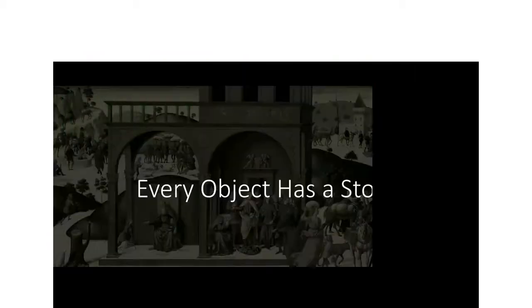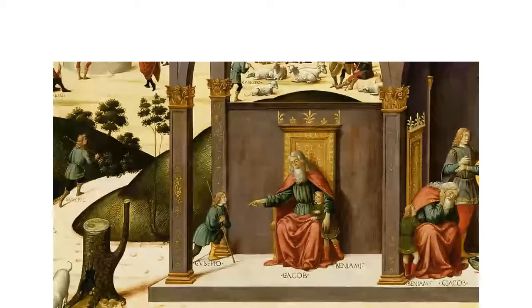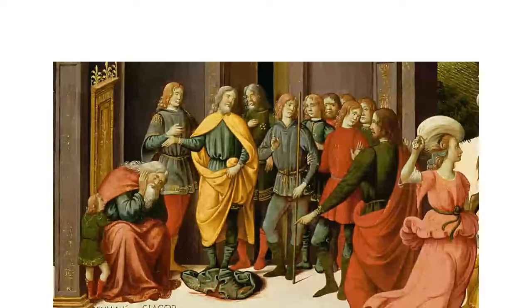Every object has a story, and we are the storytellers. Narratives that are rich in history, as you see here in this gold leaf painting, is the story of Joseph. In the left-hand loggia, Jacob, seated on a throne, sends Joseph to his half-brothers, who are tending sheep in the field. In the far left corner, the brothers, jealous of their father's love for Joseph, strip him of his jacket and throw him into a pit. And the brothers again, as you see here, show a blood-smeared coat to their father as evidence that Joseph is dead.